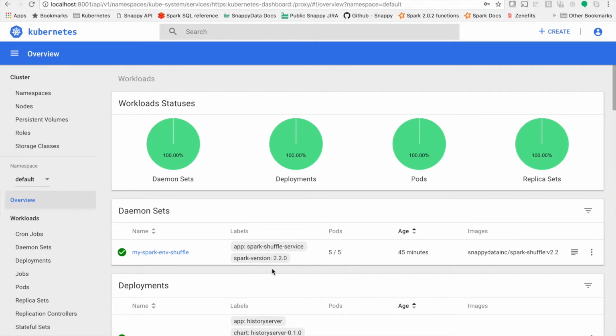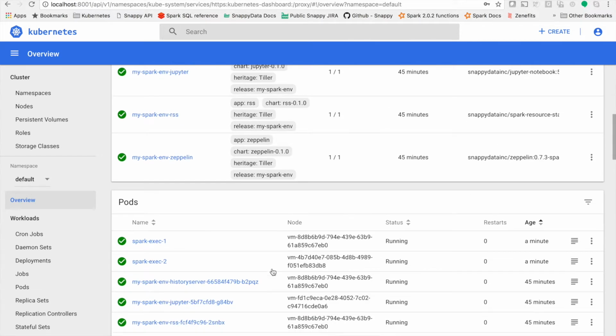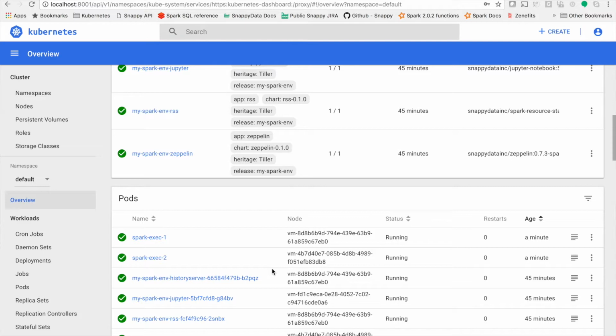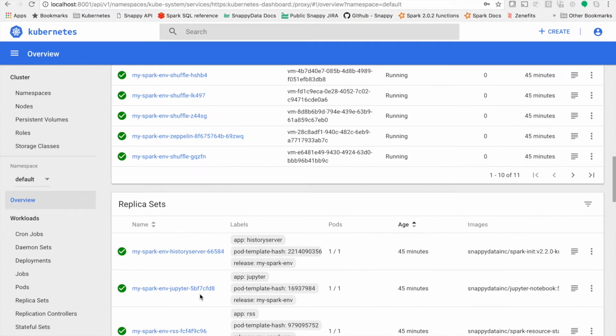As you can see, I've already done this, and it has created a number of Kubernetes objects, right? Deployments and pods. I have pods running my history server, a pod running Jupyter, and pods for the Spark Shuffle service that allows Spark to exchange data across different executors and stages in Spark. I'm also running Zeppelin, and so on and so forth.